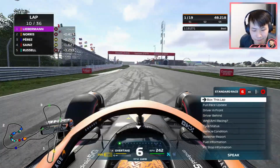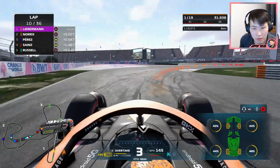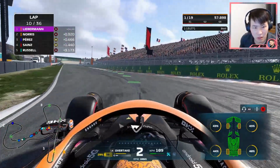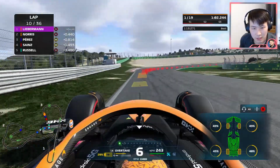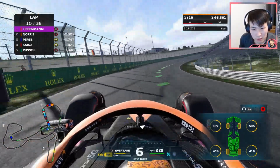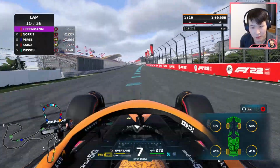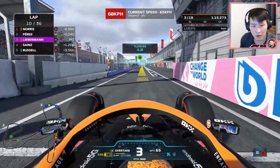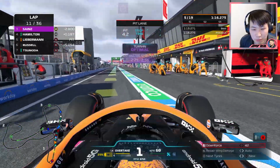Box this lap. Pitting this lap then. Come into the pits at the end of this lap. Time to pit. Get out of the way. Let's go. Let's get out of the way for Norris. I think he might be going an additional lap. We're jumping in. Alright, just in time. Boom, optimal pit.